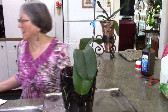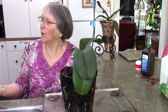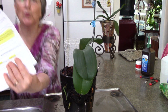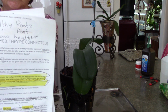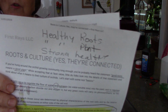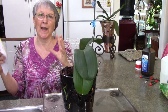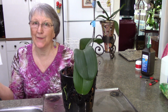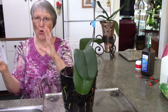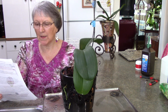Okay, it says it in this article, and this article is called First Raise, Roots and Culture. I should show you, I don't know if that's showing up. Someday I'll show you. I have this great big binder. Whenever I've printed stuff since I first started, I've been adding. I got a whole book of important things. But okay, here we are with this article.